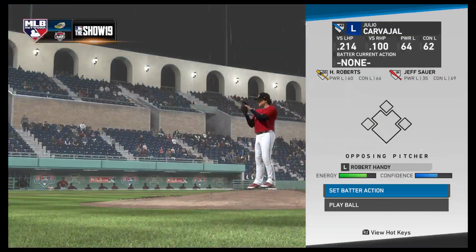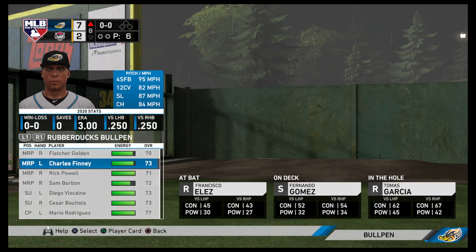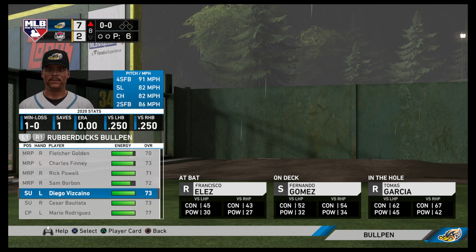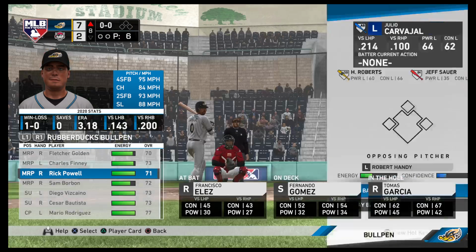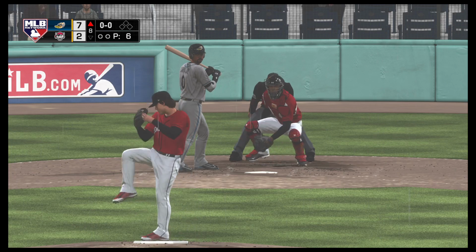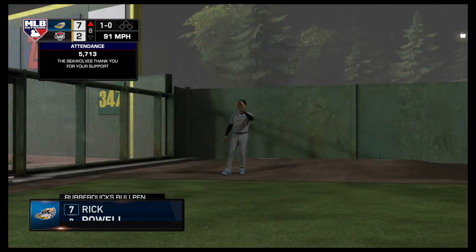The Rubberducks lead it 7-2. Leading off for Akron, the left fielder, ready for another chance, Julio Carbajal. He'll lead things off as they look to perhaps build on an already sizable lead. Ready to deliver. Here's the first pitch. Shin high. That's taken for a ball.